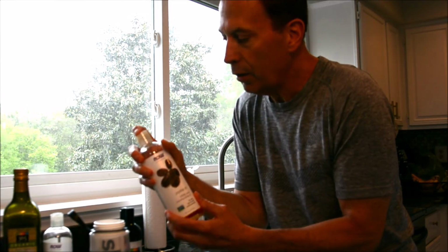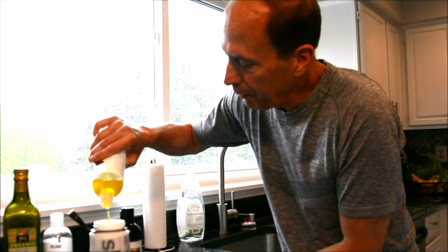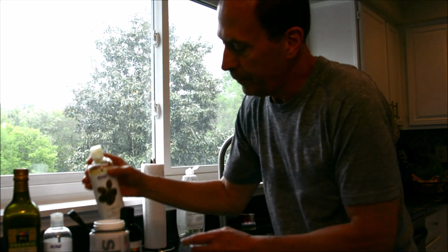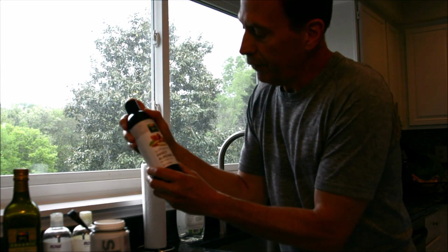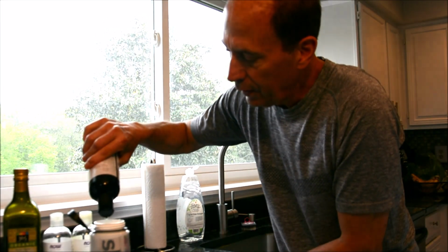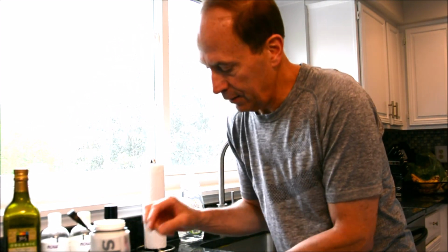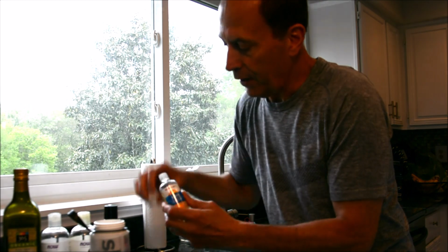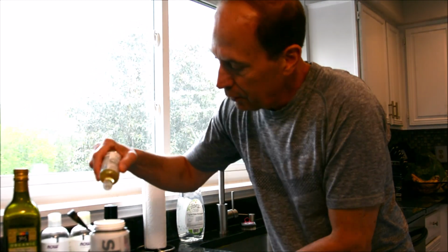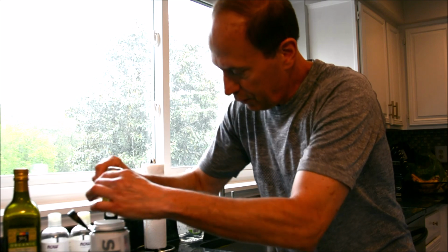This is jojoba oil. So you're going to pop that in. A little bit of that. A little bit of the sweet almond oil. And you can get all these oils. I get them at Whole Foods typically, and I try to get the most organic and natural that I can. I'm going to add vitamin E oil. Put a squirt in there. So again, I would probably put a half a cup of each of these.